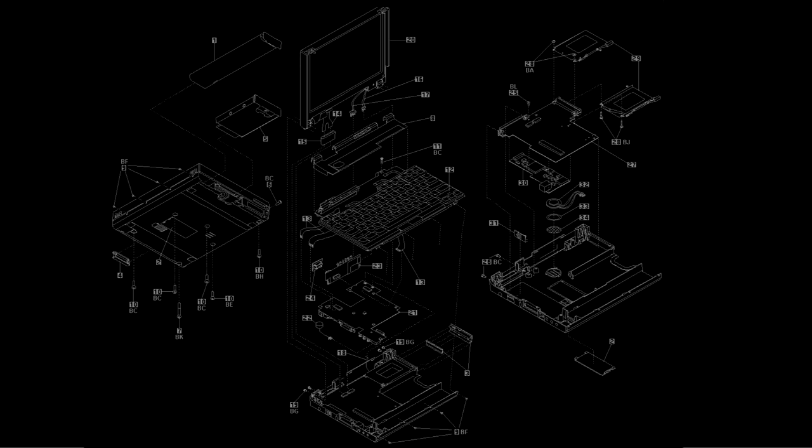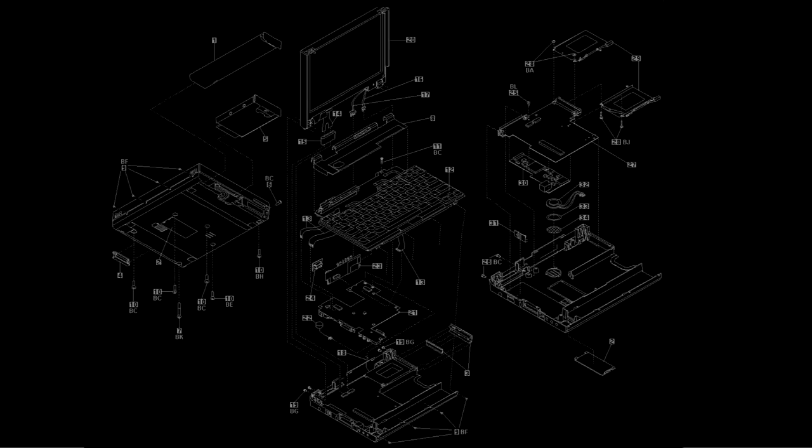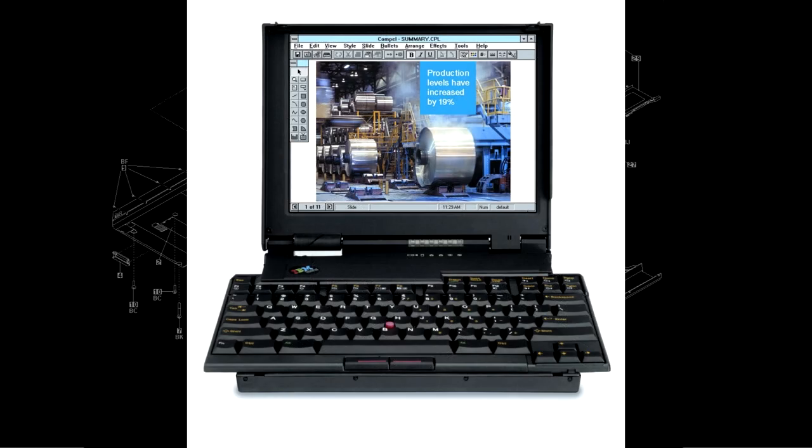However, in June of 2021, I found a patent application for a modernized Butterfly keyboard and published an article on my website. While it hasn't led to the creation of any real product, it shows that Lenovo understands the importance and hasn't completely given up on the idea. Will butterflies fly again? If they do, it would undoubtedly capture excitement around the world.